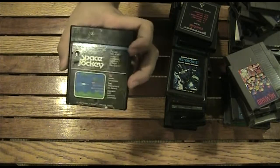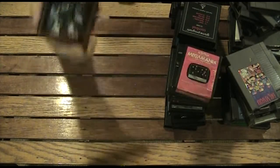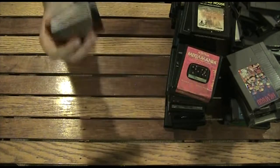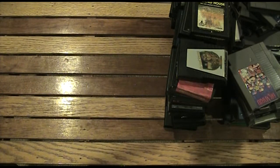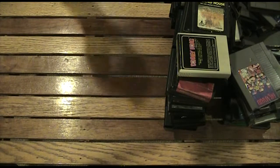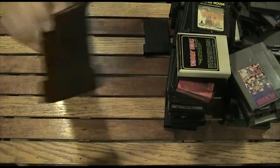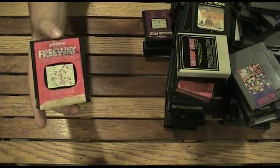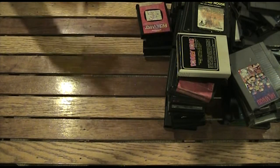Base Jockey. Look, another Laser Blast. Mega Mania. Asteroids again. Haunted House. I don't remember that one. Tutankhamun. Keep going, man. I got a box. Got a box full. Copy of Donkey Kong. Lock and Chase and weird carts. Frogs and Flies. Grand Prix. There's a copy of Freeway. Not to be confused with the freeway in Milwaukee. Another crazy guy running around.